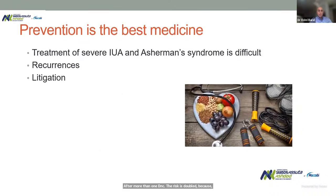And for adhesions, prevention is probably the best medicine. Symptomatic intrauterine adhesions and Asherman syndrome are very hard to treat. They tend to recur and often, especially in Israel, where we live, are associated with lawsuits. So it's better to probably prevent it from happening in the first place.